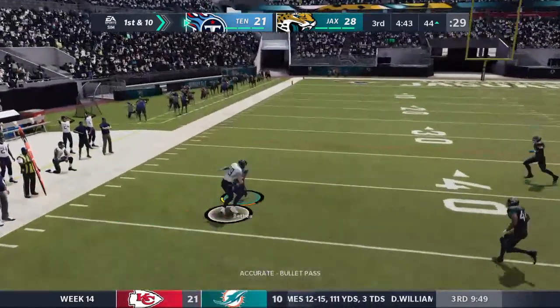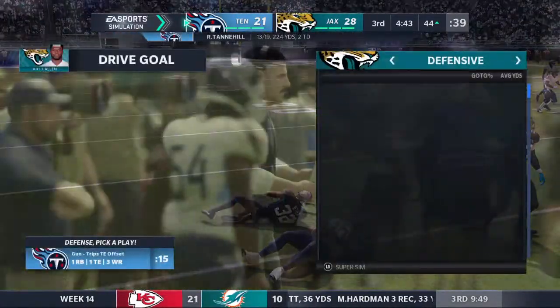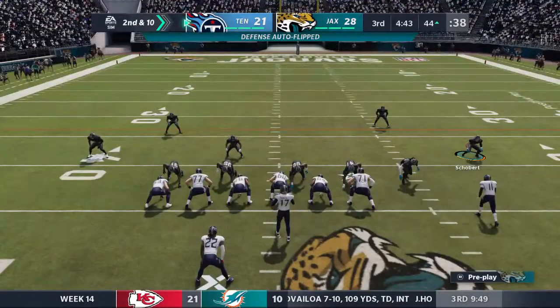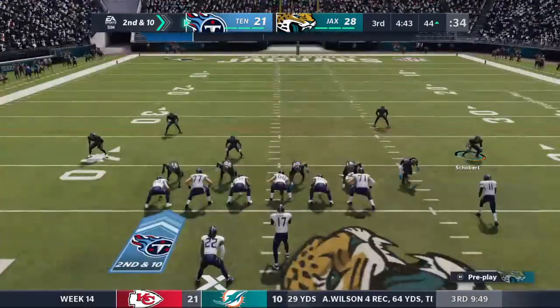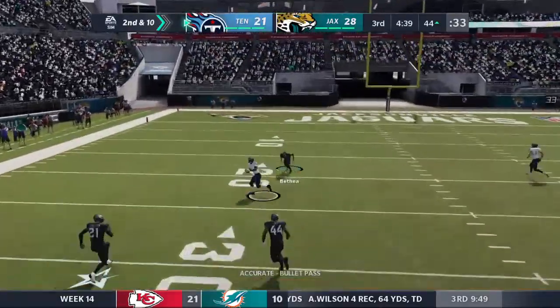After the interception, here's Tannehill. And this will be incomplete. Physical play on the football there, and it's 2nd down. That was nice work there defensively to force the incompletion. Now, even though this drive started in plus territory, they're still not in field goal range yet. So they can work towards another couple of stops.